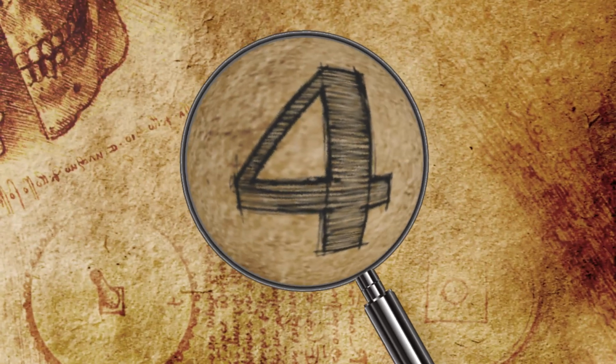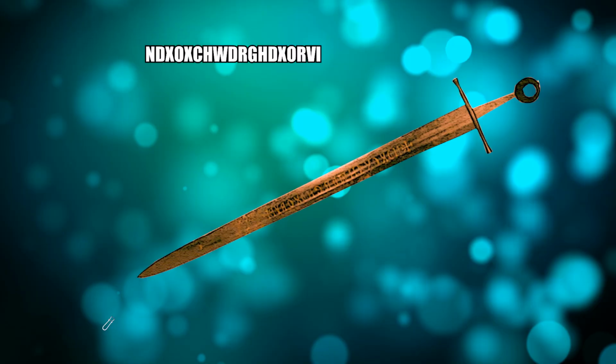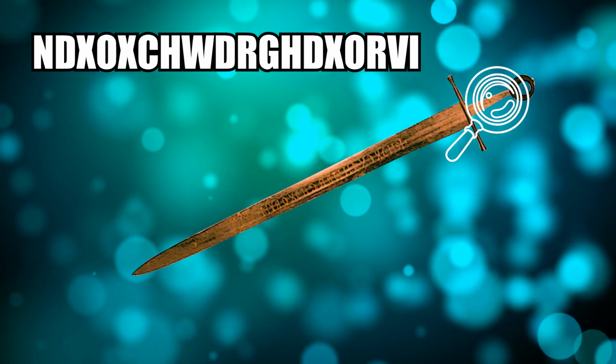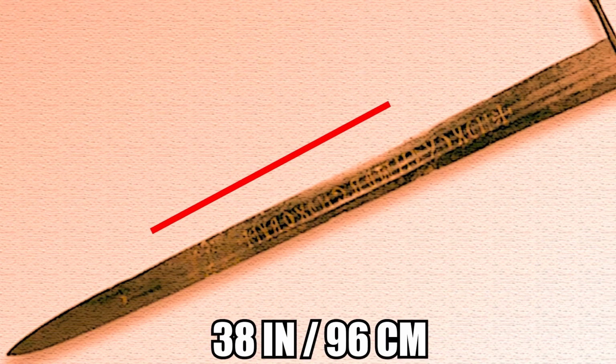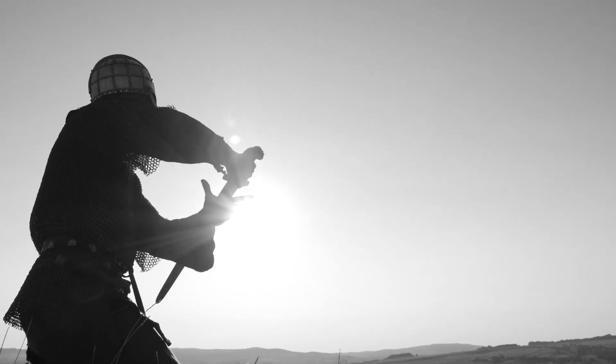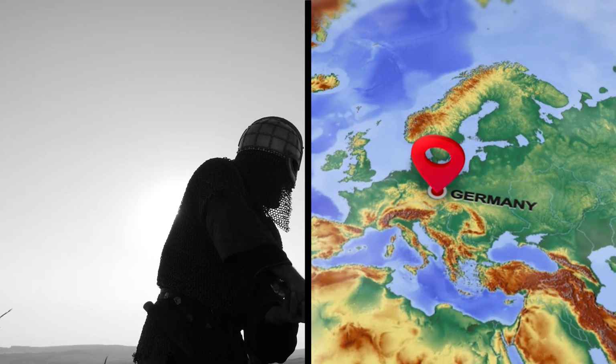Number 4. Encoded sword. During the 19th century, someone discovered a unique double-edged 13th century sword in the River Witham in northern England. It contains a cryptic 18-letter inscription that runs down its central groove that looks like this. The sword measures 38 inches long and weighs around 3 pounds. Researchers believe that it belonged to a knight and that the sharp steel blade was likely manufactured in Germany.